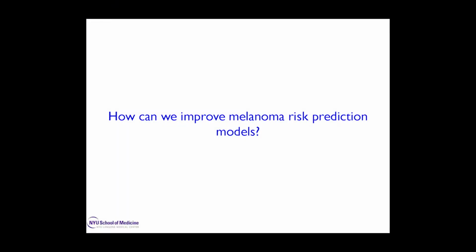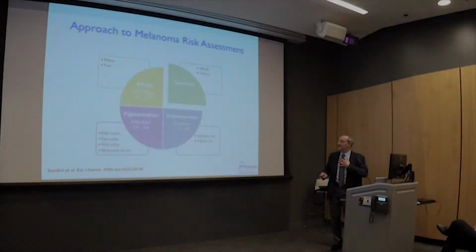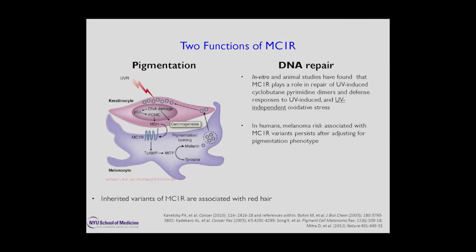So how can we improve things? Well, it's kind of like a pie. I told you about moles and pigmentation, not such strong risk factors, lower odds ratios, indoor and outdoor UV. So the missing piece of the pie, I think, is genetics. We looked first at the melanocortin receptor gene. So you may know that the melanocortin receptor basically has two functions. Mostly we focus on pigmentation.